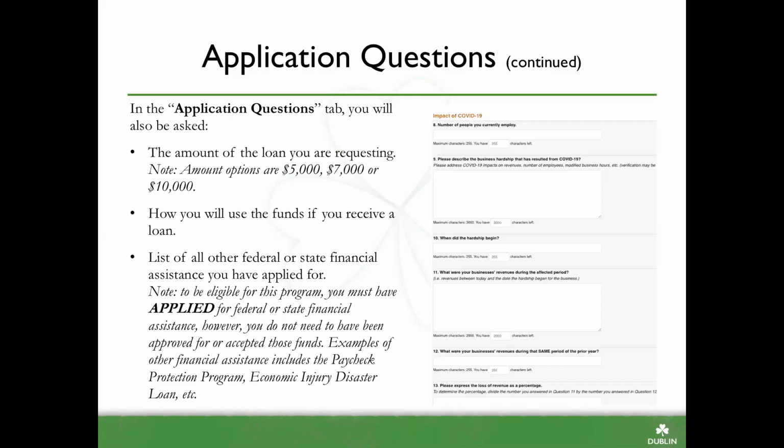Examples of this could be the Paycheck Protection Program, the Economic Injury Disaster Loan, or other federal or state financial assistance. You only need to have applied for these programs. You do not need to have been approved for or accepted funds from those programs.